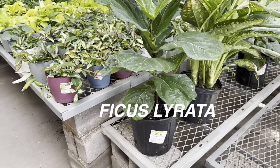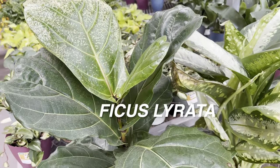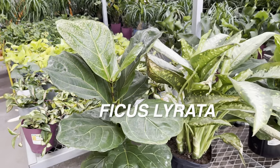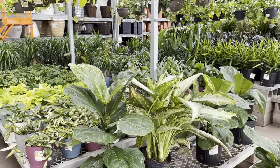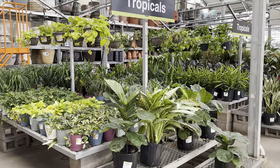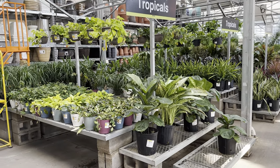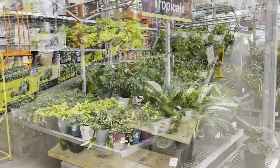We have right over here a Ficus lorata. This Ficus lorata has a little bit of leaf damage. I'm not sure if there was a pest that got it, but Ficus lorata, I've been kind of getting into it just because I got one for 99 cents and it's actually growing. It's not being very finicky. I do have it next to a humidifier and right next to an east facing window.